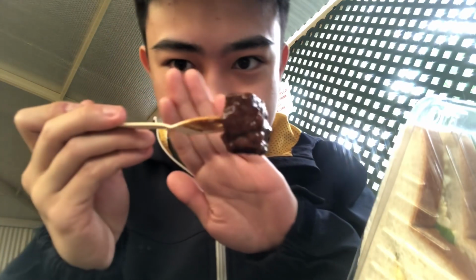Not bad, considering this is an instant ready-cooked meal. They just use it and microwave it, so. But they're pretty good over here. It's too hot. Here I have the beef pieces. What is this? What are you eating? Beef? Beef. Thank you.